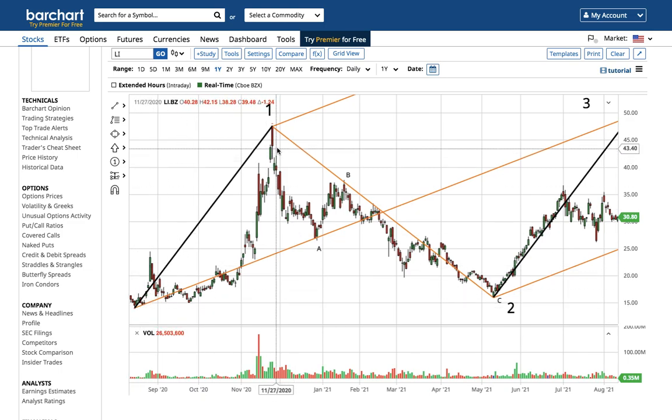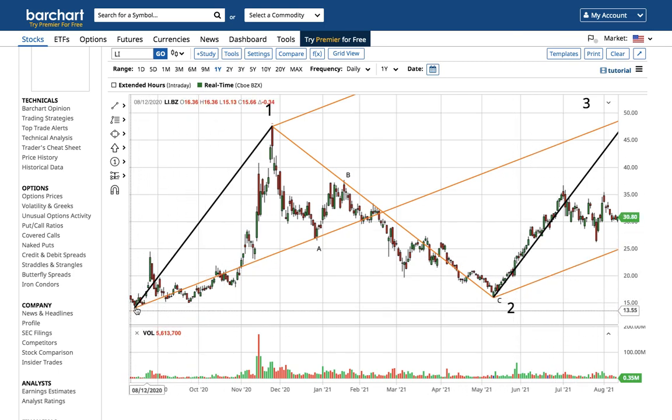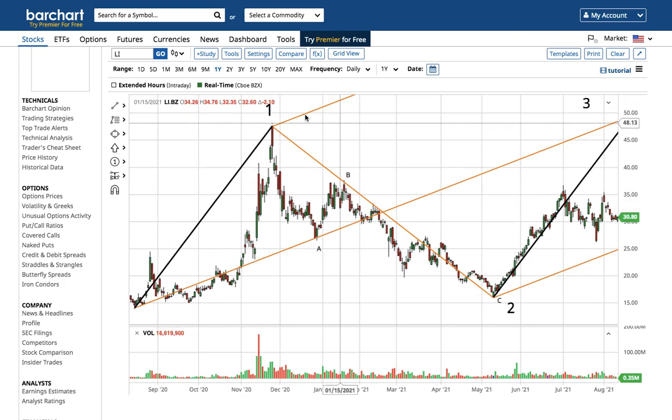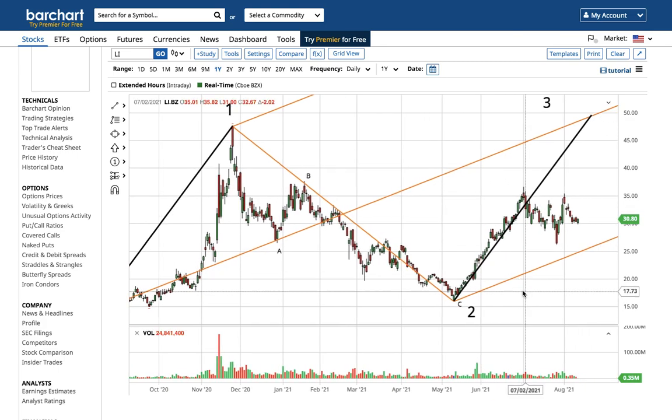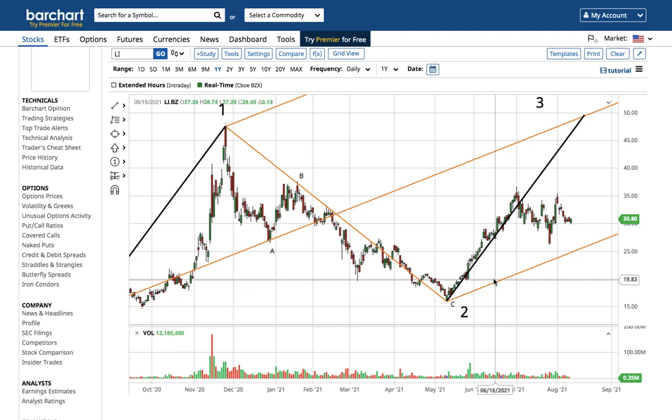We see that this is a wave one. We have an ABC correction we put in wave two. And this wave one is very cleanly subdivided into 1, 2, 3, 4, 5 waves. Clearly an impulse structure. Then we have an A, B, C correction that puts in a large degree wave two. So we want to see Li Auto hold this low of 15. I got in Li Auto around 22, 24. But regardless, I could move my stop up to break even if I wanted to. I'm going to continue to hold Li Auto.